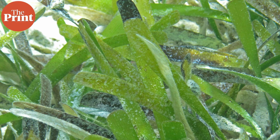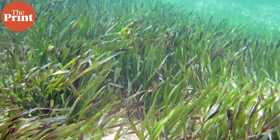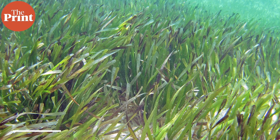Not just that, the plant is also a hybrid. It has 2 complete sets of chromosomes, and this has just been discovered after DNA sequencing of this grass. So, what is going on here exactly? How is grass the world's largest plant? How is the plant cloning itself?